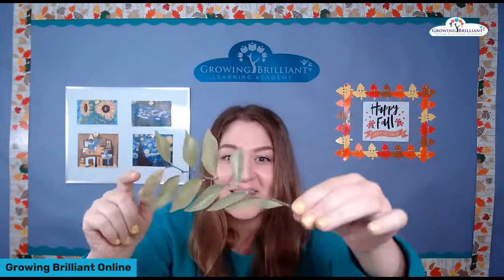Let's count the leaves together. 1, 2, 3, 4, 5, 6, 7, 8, 9. Oh, did you see that leaf fall? Look at that. Oh my goodness, I lost track, but look at all of those leaves. So this one looks very different from this leaf. Still beautiful, still so unique, but very different.